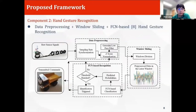The hand gesture recognition component can be further divided into three parts, which are data pre-processing, window sliding, and FCN-based hand gesture recognition. Specifically, the raw signals coming from the wearable sensor would be fed into the data pre-processing part first. The raw signals would go through synchronization, normalization, and smoothing first.